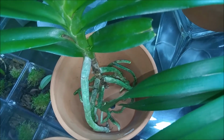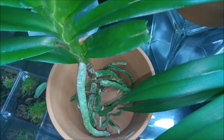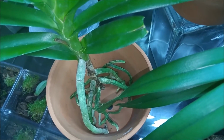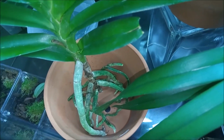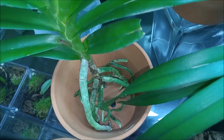And there are no new growing tips on them. So if I just put her on the windowsill where my other large vandas are, it will probably be too cold and those damaged roots will start to rot, and there is no new growth to support the plant. So I didn't want that.